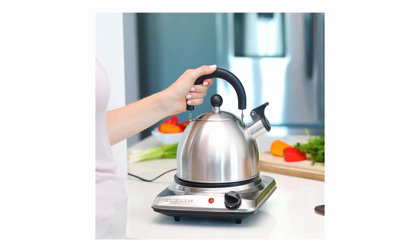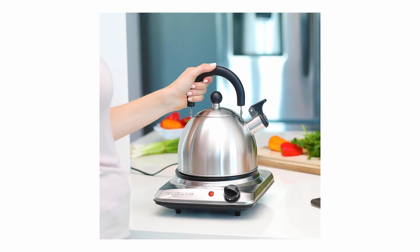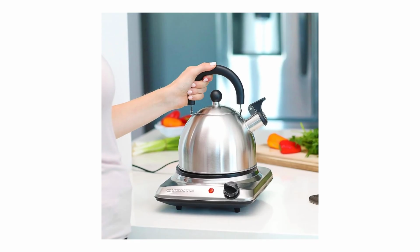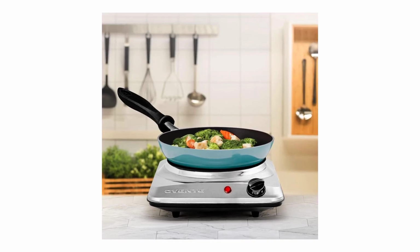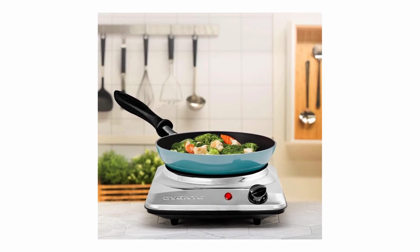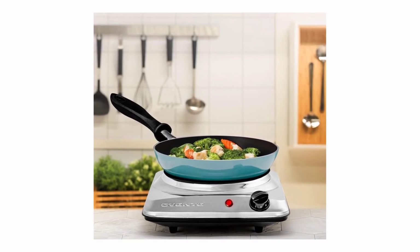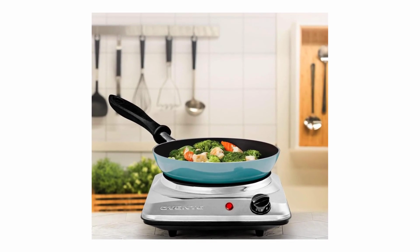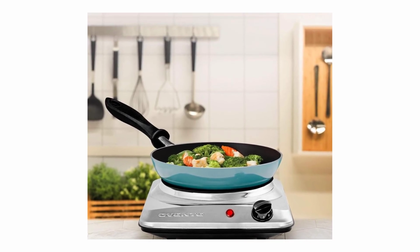However, at 1,000 watts, it might struggle with more demanding tasks like searing or rapid boiling. For $18.99, the OVENTE offers fantastic value for its price, combining affordability with practicality. It's best suited for occasional use or lighter cooking tasks. Pros include its portability, safety features, and ease of cleaning, while cons include its limited power and smaller cooking area.